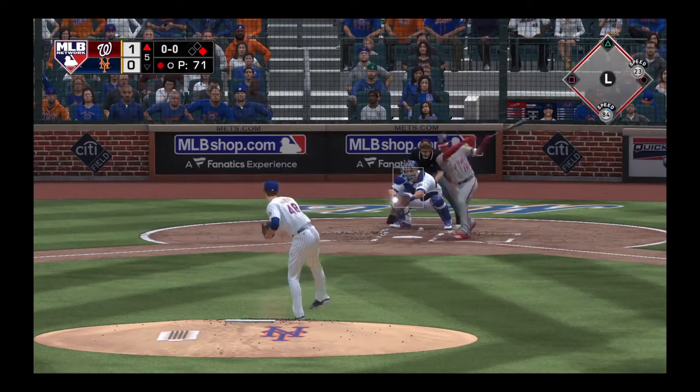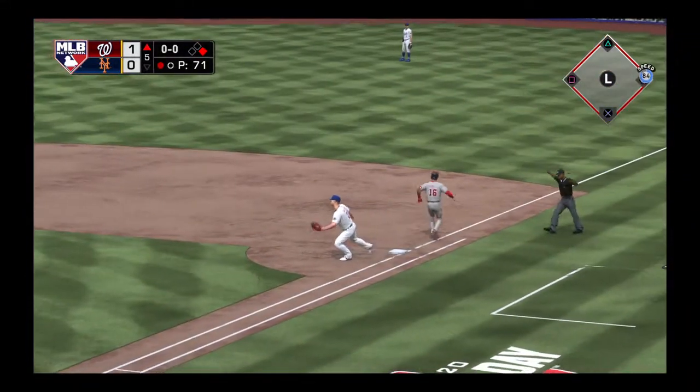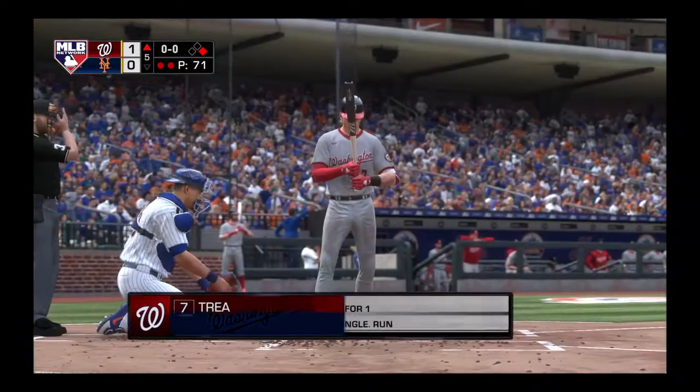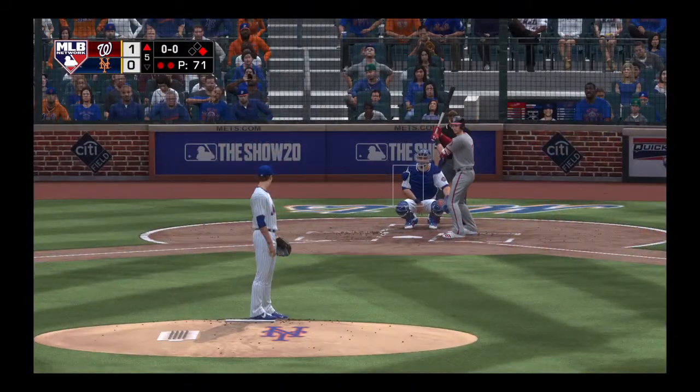Victor Robles digging in now. He swings and grounds it to short. To second, there's Cano. On to first, not in time, as the umpire was right there to make the call. Up next to the Nationals, now back to the top of the lineup. Stepping in, Trea Turner.